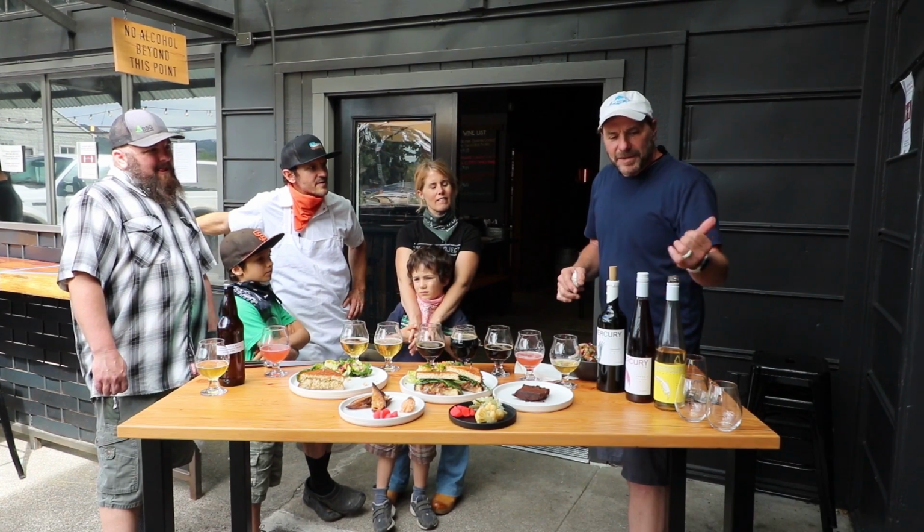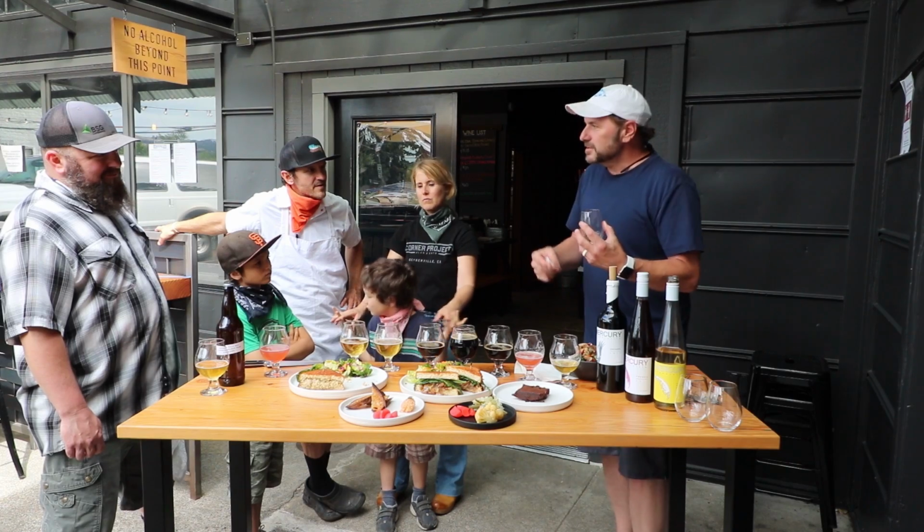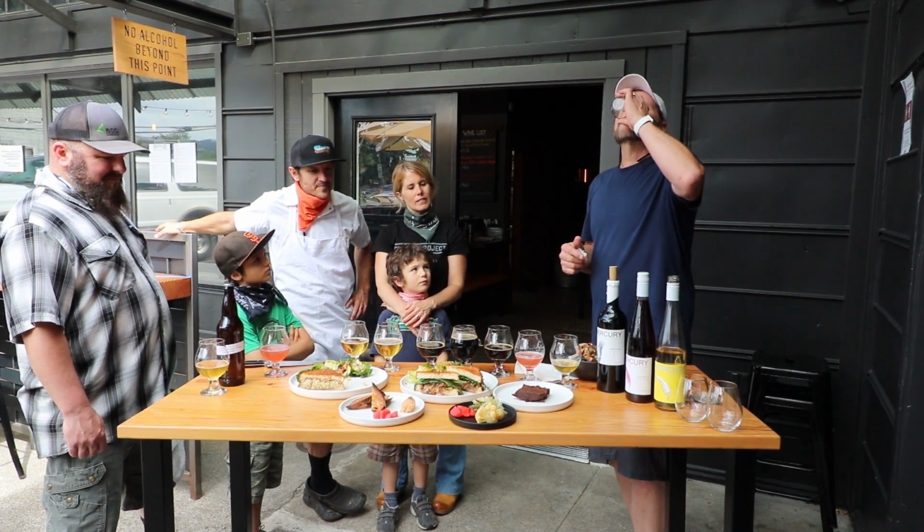I've got another white wine. I'm actually thinking, well, I'll try the Albarino really quick, but I think that actually I need the Sauvignon Blanc, a higher acid wine, to go along with this.